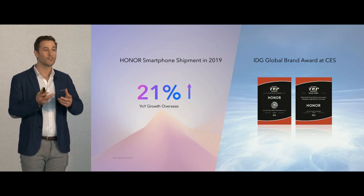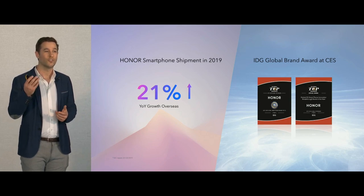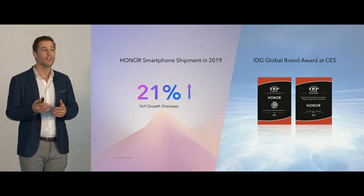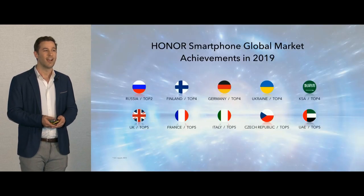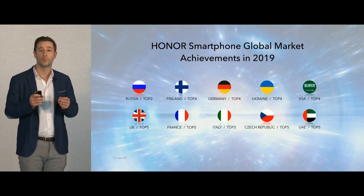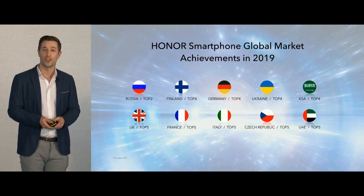We also, at the beginning of 2020, received multiple awards highlighting how good the watch was as best of CES, but also highlighting how innovative we were as a brand when it comes to 5G. These successes have been reflected across multiple markets. Honor is actually in the top five in all of these countries, and even in some countries like Russia, we're number two.